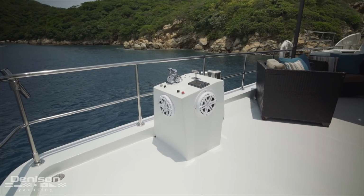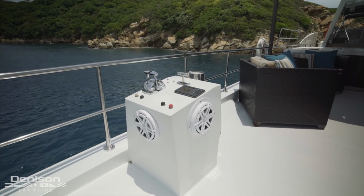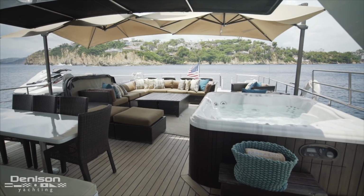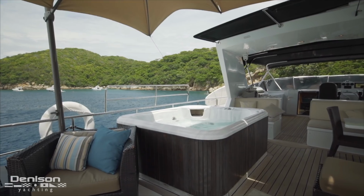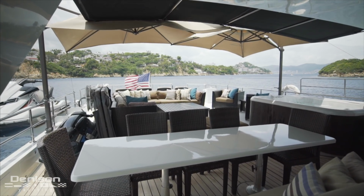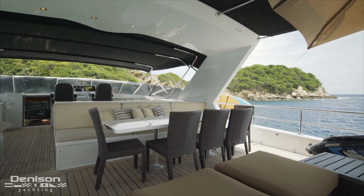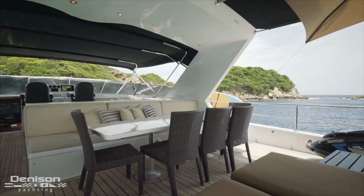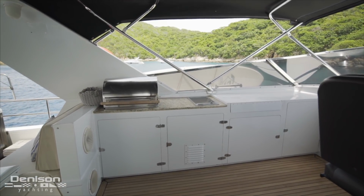Aft and to port is an additional helm position with full control over the yacht. Forward of this is a guest favorite, the Flybridge Jacuzzi tied in with additional seating options, all of which are covered by 4 oversized umbrellas. Centerline and in the middle of this space is an alfresco dinette. Forward and to port is a bar with a grill, cooktop, and cold storage.